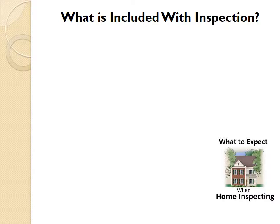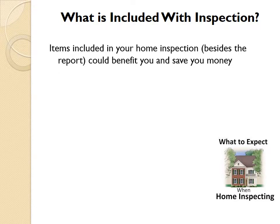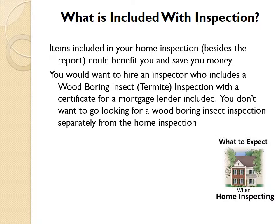What is included with the inspection? Items included in your inspection besides the report and the actual inspection could benefit you and save you money. You would want to hire an inspector who includes a wood-boring insect or termite inspection with a certificate for your mortgage lender included. You don't want to go looking for a wood-boring insect inspection separately from a home inspection.